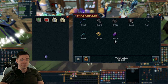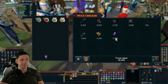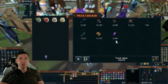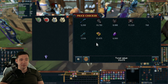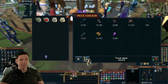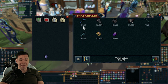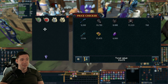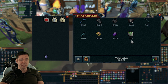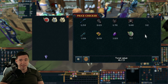But now, if you look, the difference between the actual GE price right now, the market price, which once again, these can be bought for less than market price, 38.28, clicking on this high alch, 6,000. It's a huge difference. 11,475 high alch from 93.99. Then we have this right here at 1094, going to 1536. You get the idea. Some of them are pretty dramatic too, like this water battle staff at 63.58, but the high alch is 9,300. It's pretty crazy. Even if you take into account the cost of the runes to do this, like if we have our nature rune plus a fire staff, the nature rune itself is only 717, and as you can see, most of these are going to be much higher than 717 as a difference.